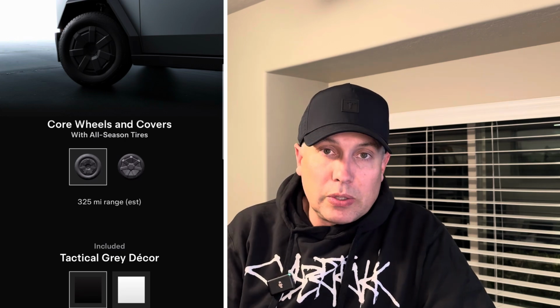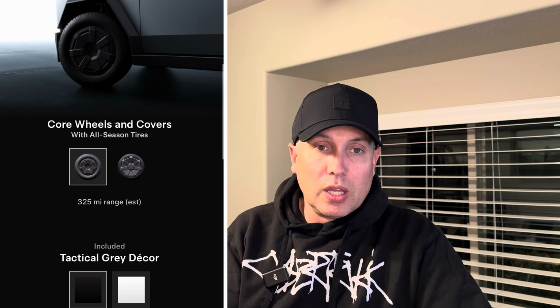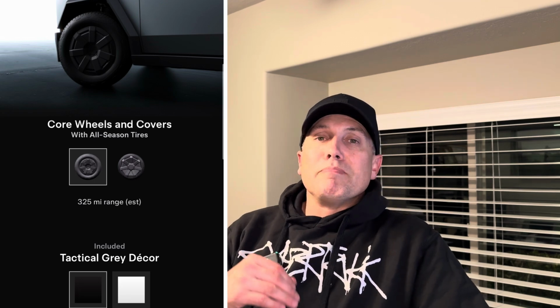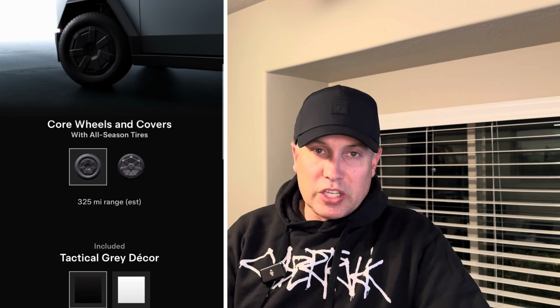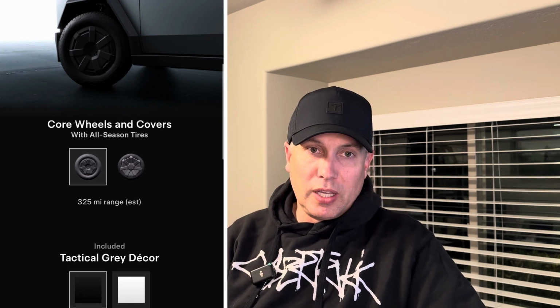Like a lot of people, I placed an order back in 2019 when it first came out. I placed my reservation in early 2020, a few months after the Cybertruck event. I placed the $100 reservation fee for it. However, it doesn't matter if you didn't place a reservation for this truck. You can go onto the site right now, place an order, and take delivery within the next month. You can get this truck.